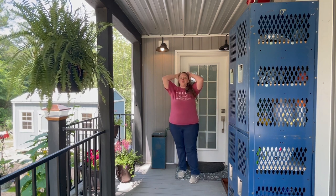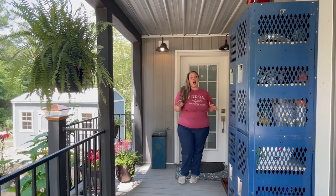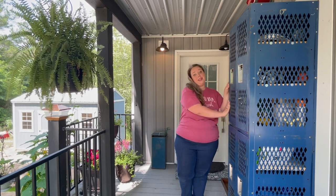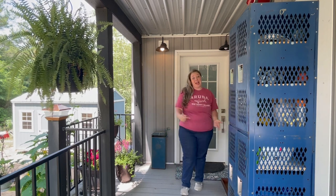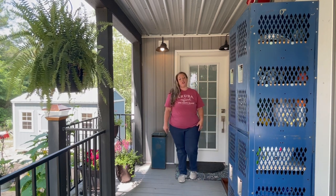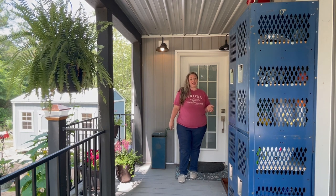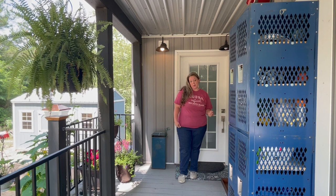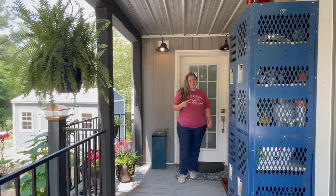But the porch is clean and I literally got the boards cut to make new shelves for the inside of this locker last year. They've been sitting out on the porch for a year. So I honestly thought this was gonna be a long project. It was not. The longest part was just getting the wasps out of there.